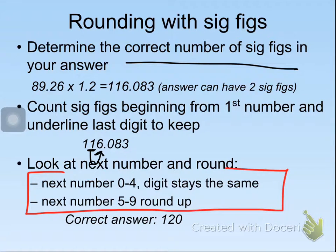The rule we use is really easy. 0 to 4, rounds down, digit stays the same, you round down. 5 and up, you round up. Easy. That's easy, right? You know how to round.